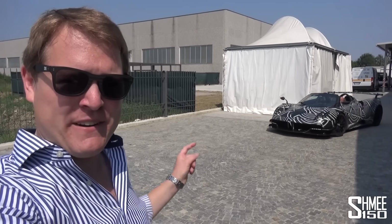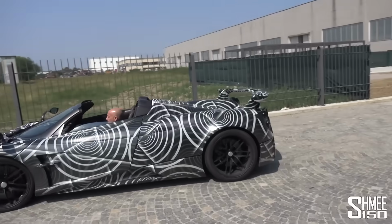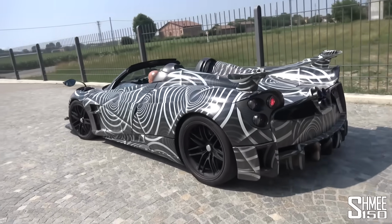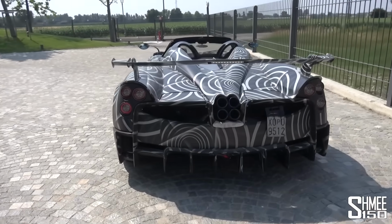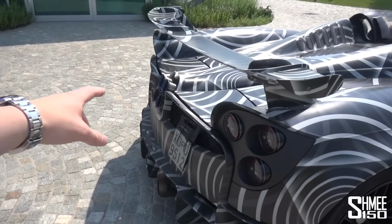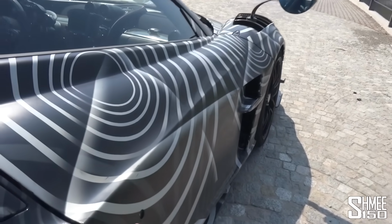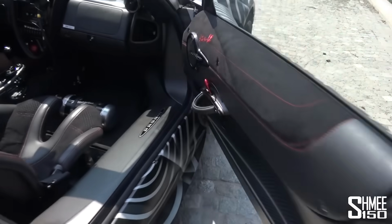It's time then, back out in the sunshine, to experience this, the prototype of the Huayra Roadster BC. Of course, decorated in camouflage. This is their test car that they've been putting miles on to discover this new engine, and the sound of it is actually completely different to the cars before. So, prototype, not final production car, but let's take a step inside here.